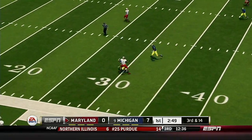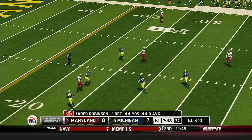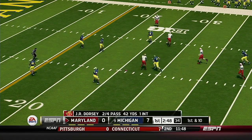He's going to air it long. Tackle at the 26. This is a great pitch and catch combination, and they hook up here for a big-time game.